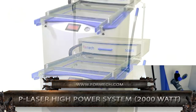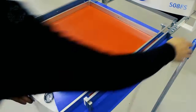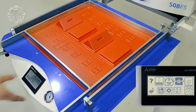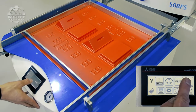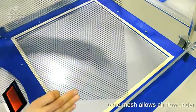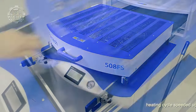Lastly, we have the Formec 508 FS machine. This is a type of machine that stands above others in its lane. With its pre-stretched auto level and a much more powerful flow rate, it can not only withstand but also provide high-quality performance for demanding applications. Aside from that, it gives operators the total freedom to design any and every decorative piece that they desire.